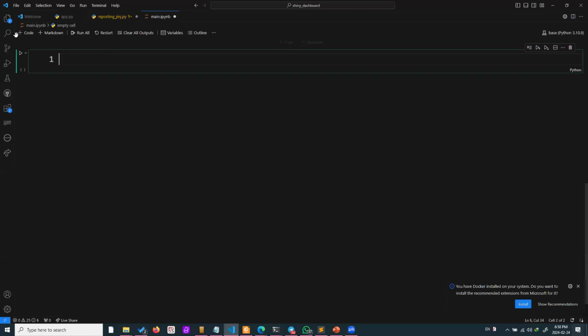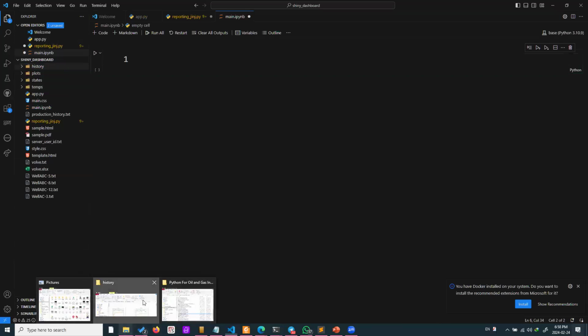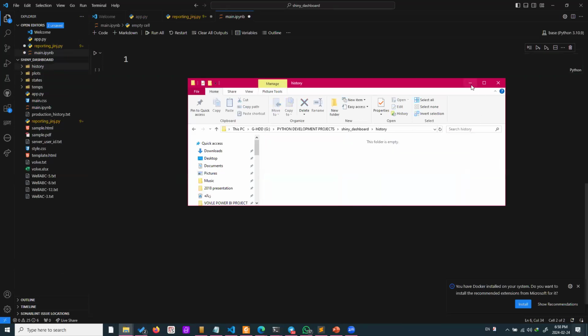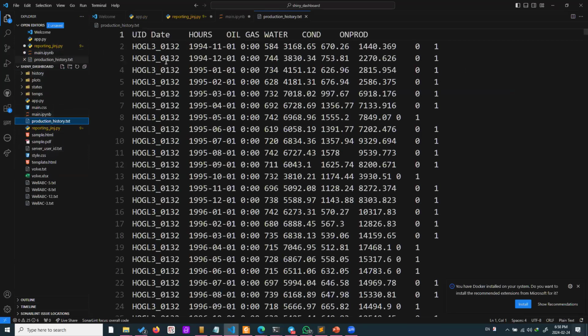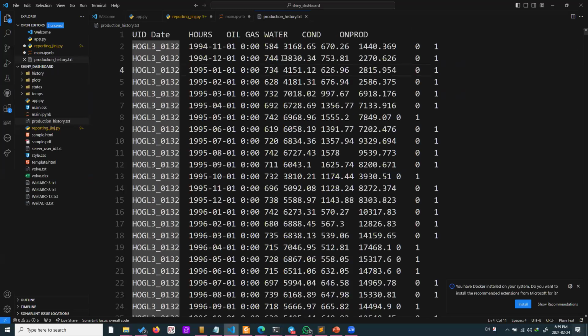I have a few files that are already set that we can use. For example, one of those files is called production history. This production history file contains many columns, and it contains all the data relevant to the well productions. You can have other files for injection. You can have other files for ratios, for example, gas-water-oil ratio, and you can have all those files sitting next to your Python file, and you can utilize them in your solutions.